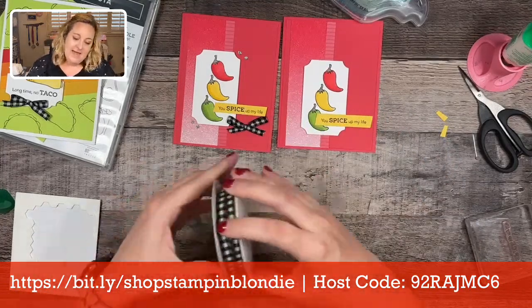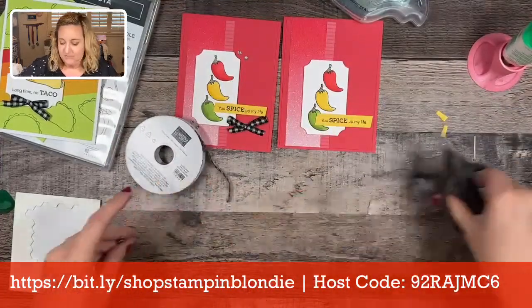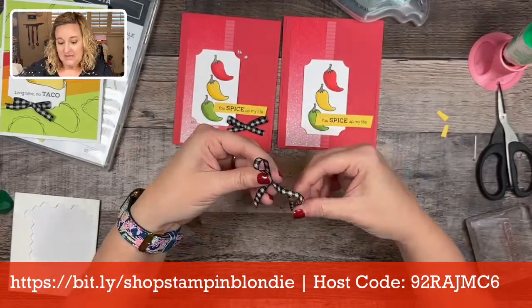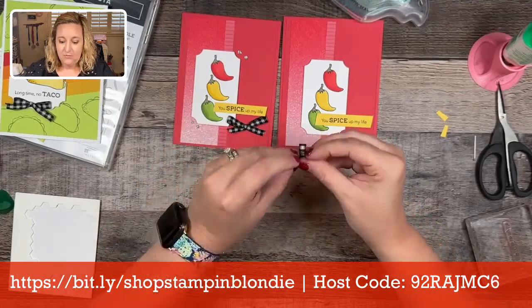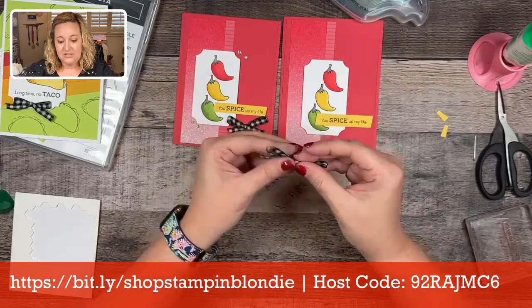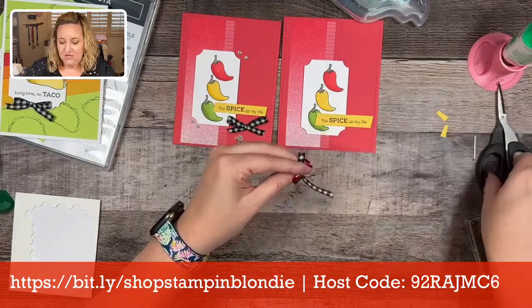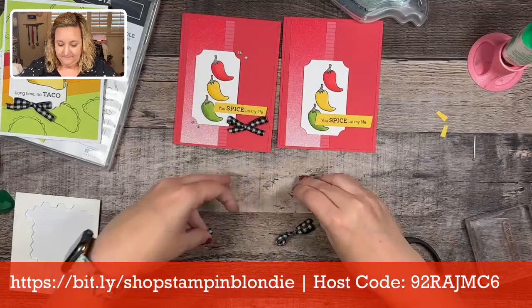Okay, we're gonna add our black and white gingham ribbon. This is the embellishment of the week. And the best part about this is that you can change the color of it with Stampin' Blends. So if you wanted this to match your project with like Granny Apple Green or the Daffodil Delight, you could color this. Just make sure, again, your workspace is covered because it can bleed through the ribbon and get onto your desktop. So just make sure that you've got it covered when you color in the ribbon.